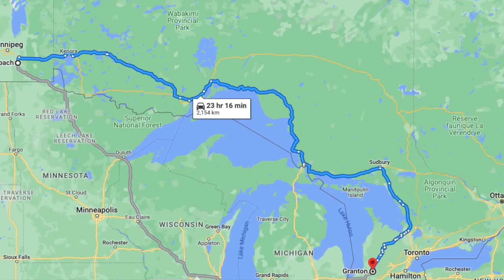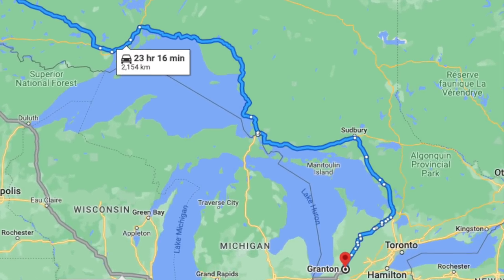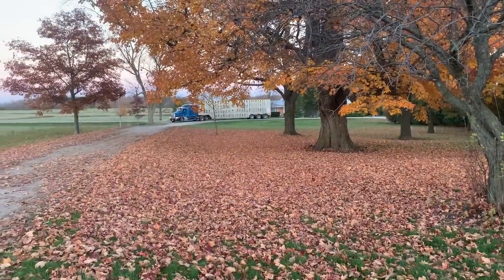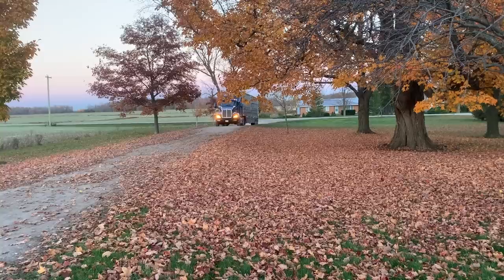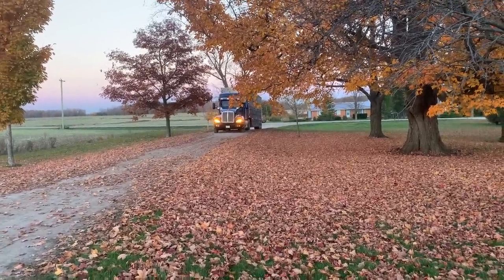Well, we bought more sheep. They made the long journey from Steinbach, Manitoba, where our good buddy Nathan raised these awesome Rideau ewes. 100 of them came in on the truck on this beautiful fall evening. These are going to be some future mamas here on our farm. We're so excited to have them.